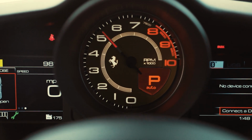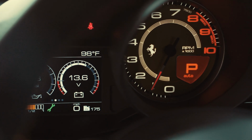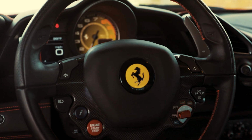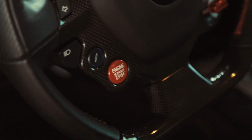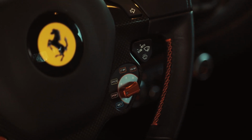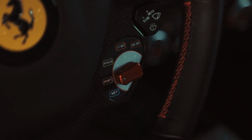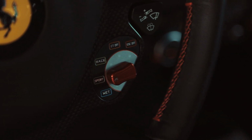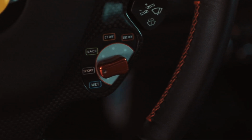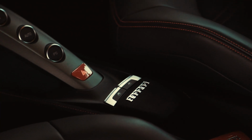Rather, most information is displayed via a digital readout alongside the rev counter. The steering wheel houses a red engine start-stop button and a button for the various driving modes. While the setup is a bit fiddly, at least the driver and passenger have a decent amount of space in the cabin to make the 488 GTB entirely livable.